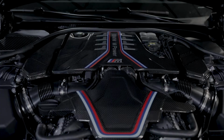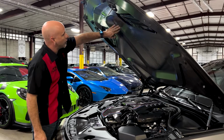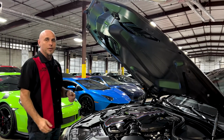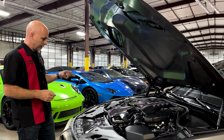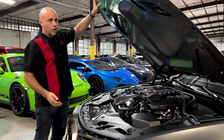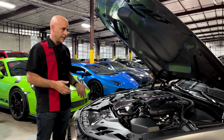It's a great look. I love the M stripes here, and it even says M5 CS up under the hood in the carbon fiber, which is just a phenomenal, nice little touch. And the fact that the whole hood is carbon fiber is really amazing. From what I understand, from the base M5 to this one, they saved somewhere around 500 pounds of weight. I'm sure some of that is this carbon fiber hood and the carbon fiber on the top of the car and just some of the other things that they pulled out or lightened.